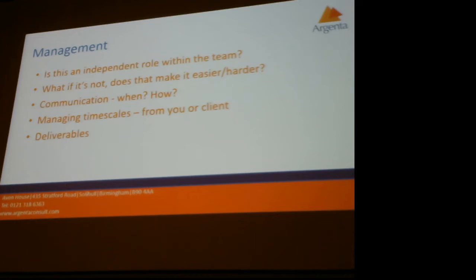I think we've touched on managing timescales. How do people manage when things are going to slip? If you've got a project that you've committed to, which is 5 weeks, and you know it's going to take longer, I think it all comes back to communication. There's not much more to discuss on that, really.